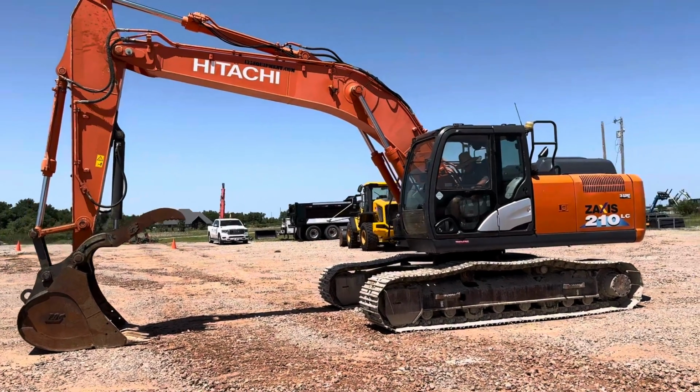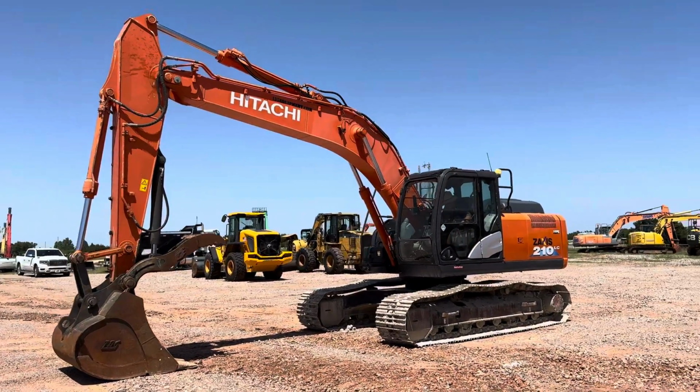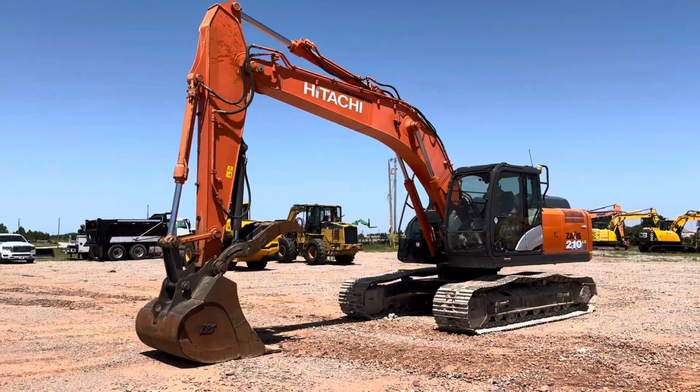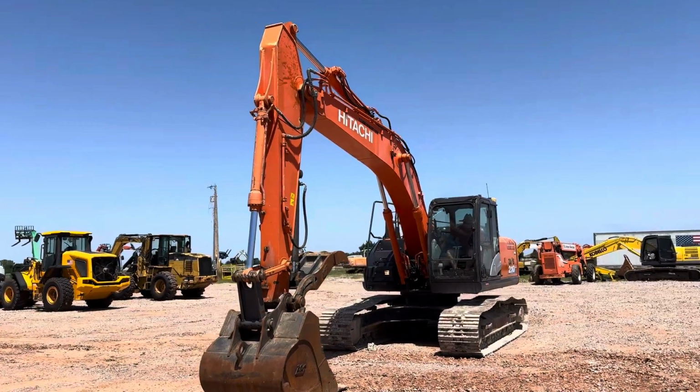i35equipment.com. There's a Hitachi Zaxis 210 LC-6 hydraulic track excavator. Welcome you to come look at this machine for yourself. You can bring your mechanic and operator, or hire someone who wants to come to you if you like. We are open by appointment only, though, so just give us a call, get on the calendar.